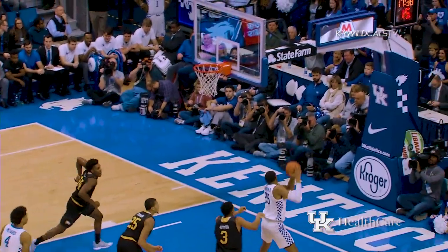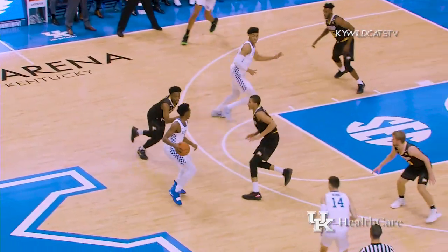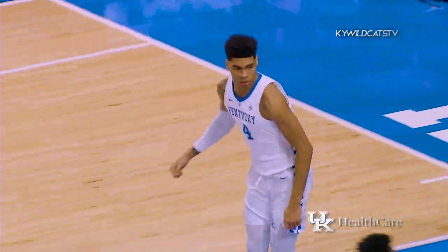Hero, right wing, floats it into Washington on the block. Splits two defenders, reverse layup, good. Quickly comes to the top of the key. Floats it down, roll for a dunk for Richards off the pick and roll. 1978 National Champion, Jeff.